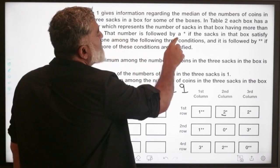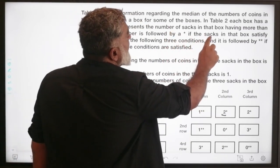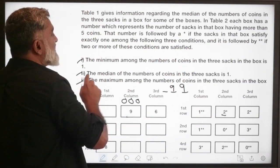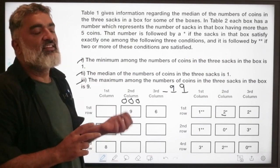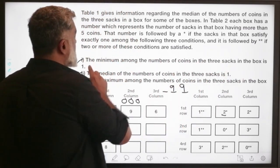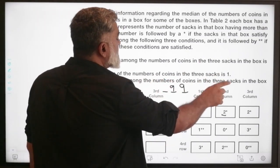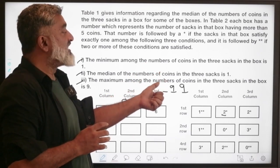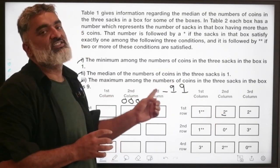Furthermore, that number is followed by a star. Yes, I see there is a star here, and sometimes there is a 2 star. Followed by a star if the sacks in that box satisfy exactly one among the following 3 conditions. Then 3 conditions are given, and 2 stars if 2 conditions out of the 3 are being met. Now let me read the conditions as well. The minimum among the numbers of coins in the 3 sacks in the box is 1. The median of the number of coins in the 3 sacks is 1. The maximum among the numbers of coins in the 3 sacks is 9, right? So simplify the rule for yourself. Minimum is 1, median is 1, highest is 9. These are the 3 possible rules. This 1 star means one of the rules is true, right?